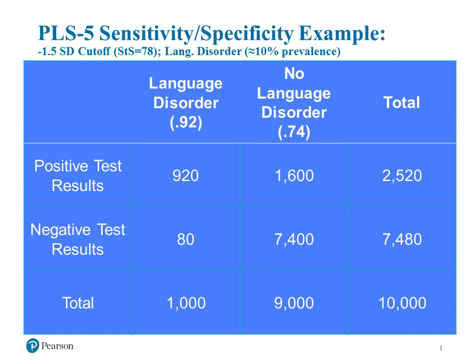So if we think about it in terms of sensitivity and specificity, and I use the 1.5 standard deviation cutoff, which would be a standard score of 78, which is typical for early intervention. I know it's not the same across the country, but a lot of states, a lot of regions will use the 1.5 standard deviation cutoff. If we use that cutoff and we have a language disorder with an approximate prevalence of 10%, so that's generally about what we're looking at, about 10% of the population being identified with a disorder. Now I know that ranges, but we're just hypothesizing here.